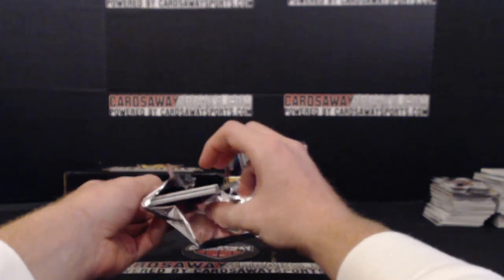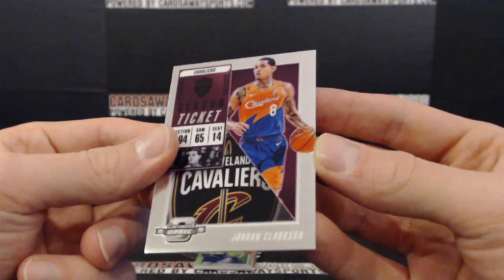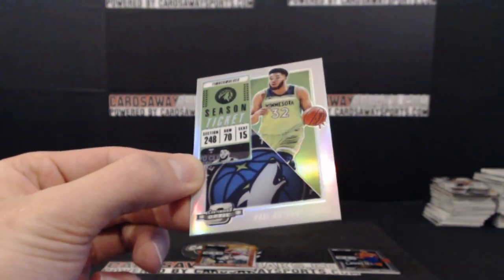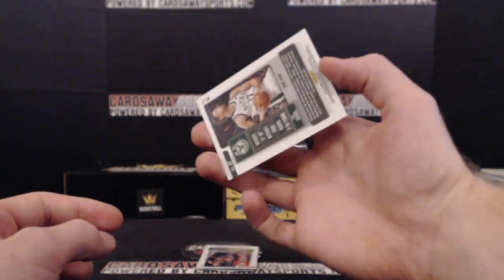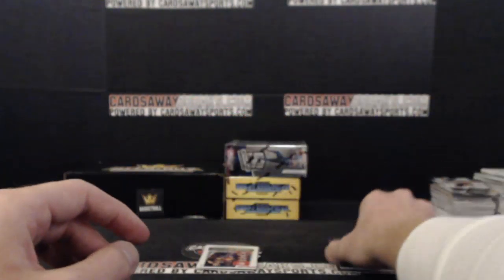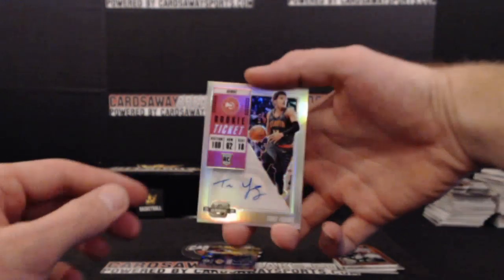Oh, look at that. Got the case hit on the back. That's beautiful. Here we go, Jordan Clarkson. T-Wolves, Big Cat. We have a red Pau Gasol. And are you serious? Here we go. Another one for the Hawks. Rookie, Trae Young. Bam!